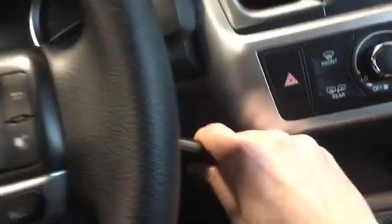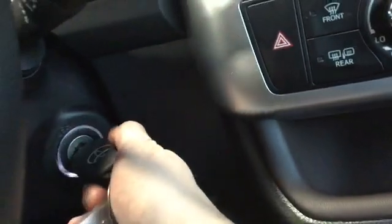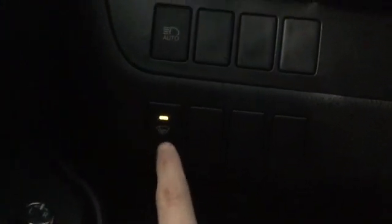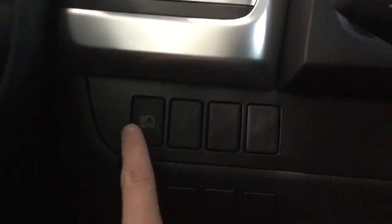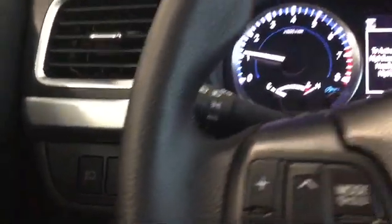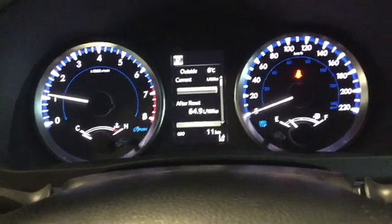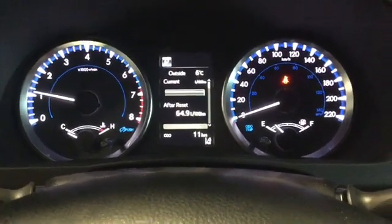Okay, popping our key inside. We'll wait for the beeping to stop. First off, just to the left of the steering wheel, we have our automatic rain sensing wipers right there. Great to have. And then we have our automatic headlamps as well. Okay, so we'll just press back. That's a nice little alert telling us to switch to our high beams for that feature to work.